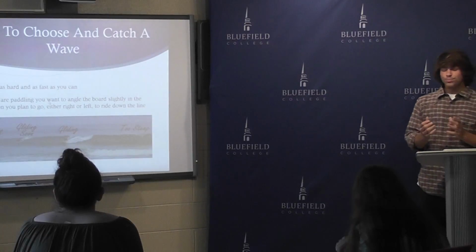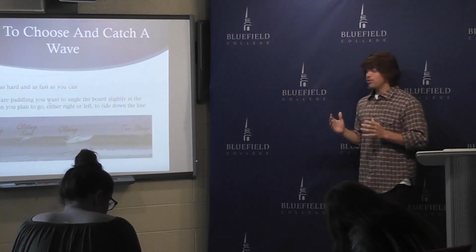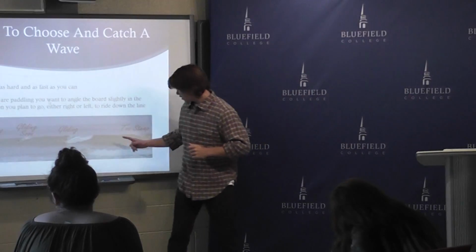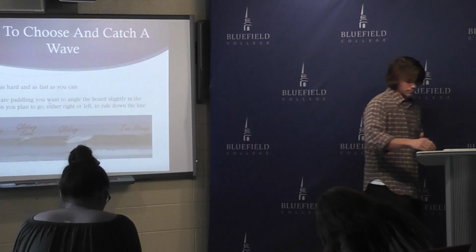And you can choose whether you're going to go right or left by how the wave is breaking. In this picture, you see that they're trying to go right because the wave is breaking behind them. So you want to be in front of the break.